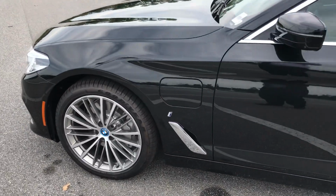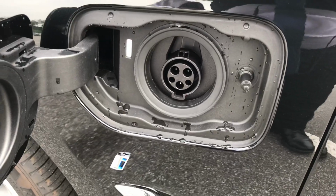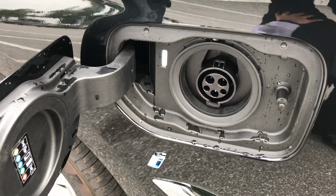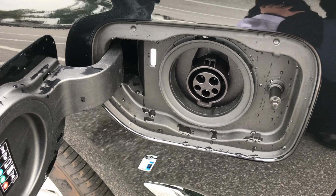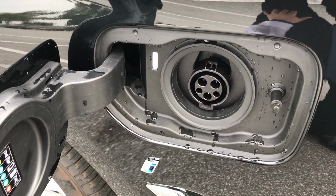Go ahead and go up here to this piece here. This is actually where we're going to charge the vehicle. So you just press on it to open it. There's your charger with a little indicator light here to let you know what state of charge it's at. So it'll just blink at you: yellow, blue, green, or red. Yellow just means that it's initializing, blue means it's charging, green will mean it's fully charged, and then red will mean there's some kind of fault.